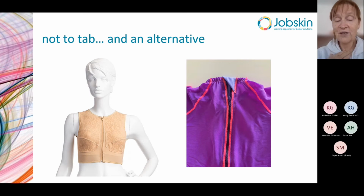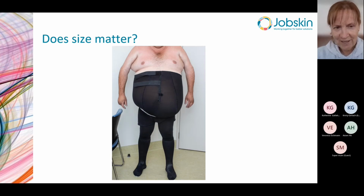But the initial response we've had from therapists is actually, it looks great. It looks more like a design choice than a medical addition. Okay, now big question.